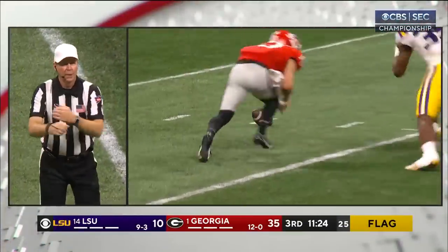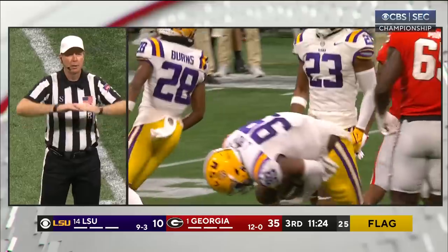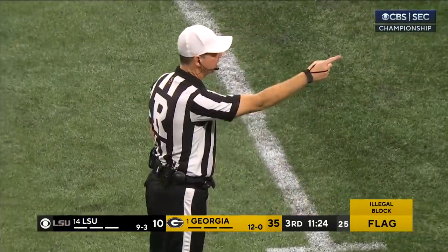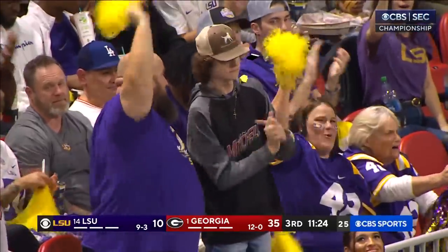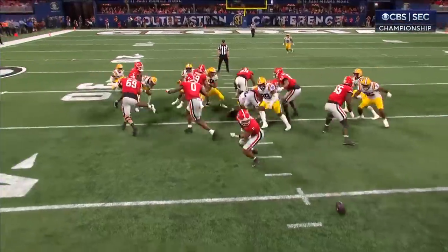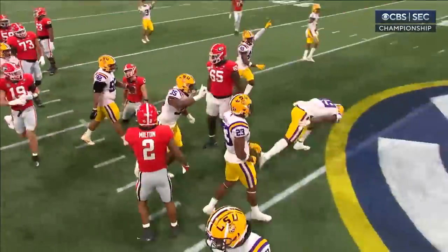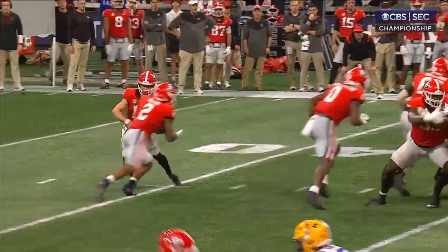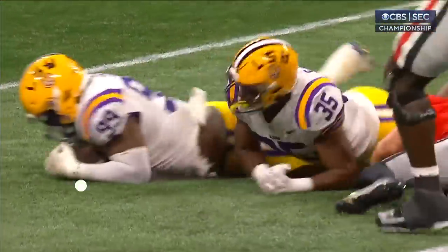Personal foul. Illegal block below the waist. Number 13 on the offense while the ball was loose. That penalty is declined. The fumble recovery by LSU. First down, LSU. So because the ball had not been recovered yet, they had to decline the 15 yards. Interesting. So that's about the only thing that has not gone well today for number 13. Didn't quite get it to Milton, or Milton didn't quite take it.